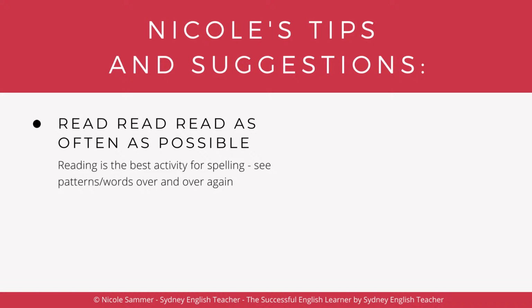Reading is seriously the best activity possible for developing and improving your spelling skills in English, in any language really, but especially in English. Because when you see the English spelling patterns and the English words over and over again, they soon become natural for you, they come to you naturally and you don't really have to think about them anymore. So the more you read and the more you see words being used, the easier it will become, really. And your spelling will improve. Simple.